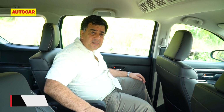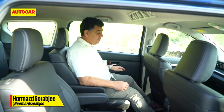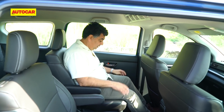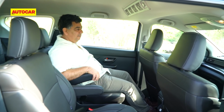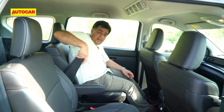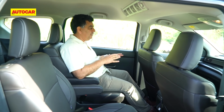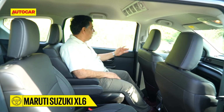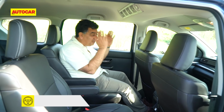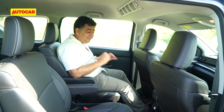So the talking point of the XL6 are these captain seats, which is what makes it a 6-seater. And first impressions, very, very comfortable. Lots of under thigh support. Lower back support is also good. You can recline the seat. You've got a retractable armrest. And the overall seating position is absolutely superb because you sit in a slightly elevated way. Lots of outside visibility, these huge windows, you can see outside. So overall comfort really here is fantastic.